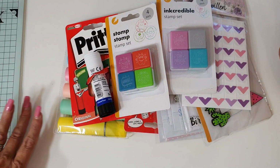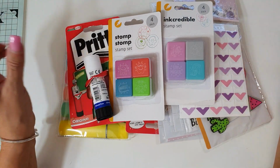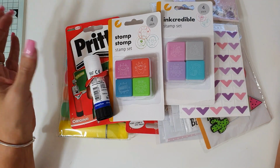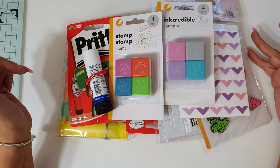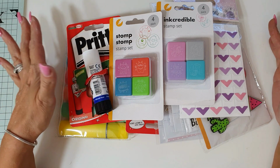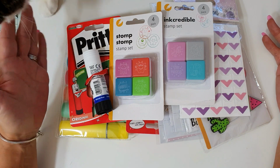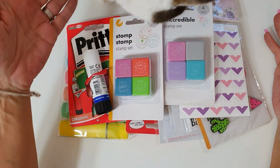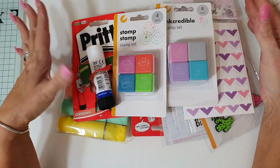I have a kind of a mini Poundland haul. I was in town today, so I just nipped in there. I haven't been in there for a while, and I have picked up some goodies, and they are especially good for some upcoming projects of mine to do with journals, planners and glue books. So I thought I would share this with you. It's probably going to be a quick video because there aren't that many things here.